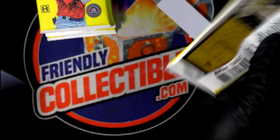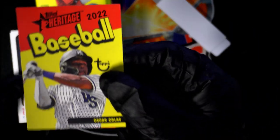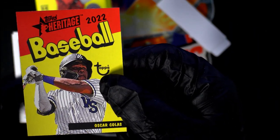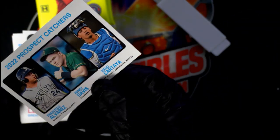We'll see what we can find, Ron, in Heritage Baseball. Good luck. Emerson Hancock. He just got the nod. He's going to be starting for the White Sox in the outfield. Day one, opening day.